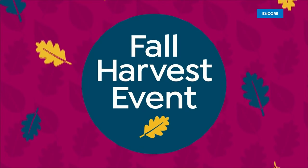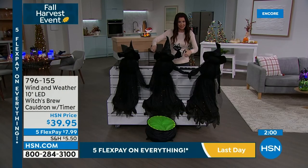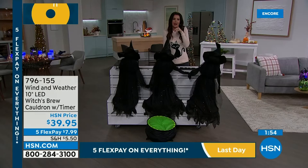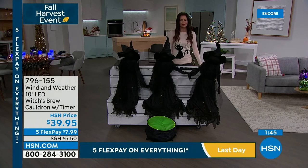It's $7.99 for the cauldron. Now, we also have the witches available. These are separate purchases, but we just suggest that you get them both. And of course, if you just want the cauldron, I'm thinking too, almost like you could put candy there. It almost looks like handing out candy from the cauldron. Obviously, it's a flat top, but it might be able to dent in a little bit to put a couple candy pieces on there.